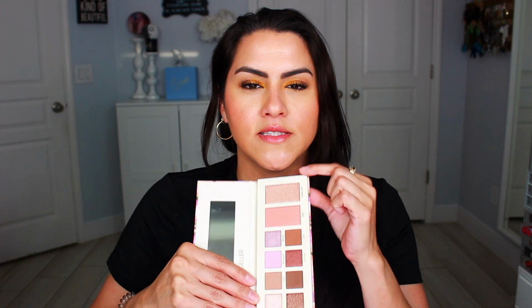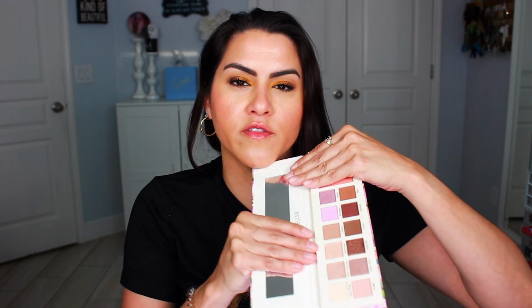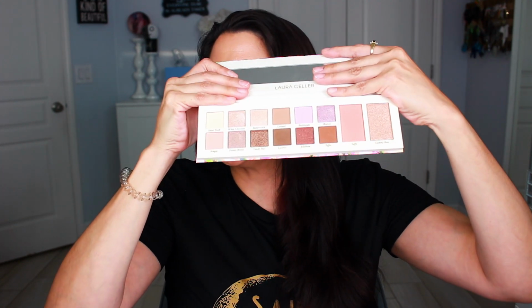This came in the BoxyCharm last month. I don't really care for this style of palette. I said this in the video because of these powders, I don't like face makeup mixed in with eyeshadows. It's just my personal preference. So I would have preferred this like this. It's basically a neutral palette. The eyeshadow quality is very, very beautiful.